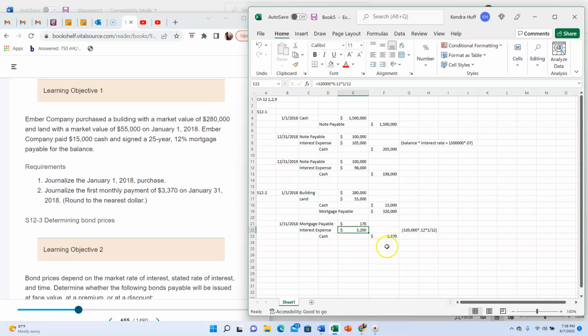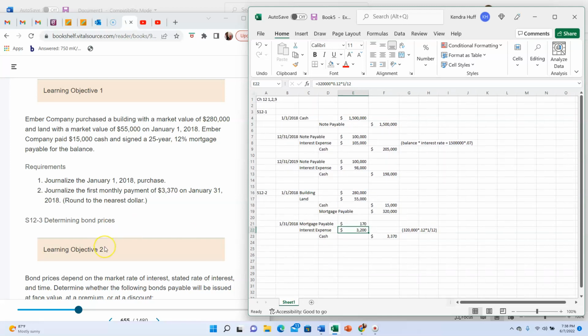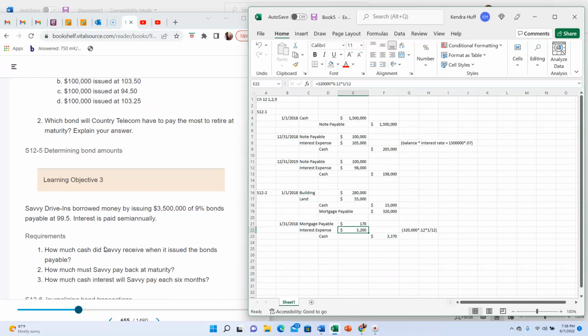And then next time, it's going to be 320 minus the 170 times the 0.01 to get the interest expense. Cash will stay the same. Only these two numbers will change each time. All right, that's it for number 2. Number 9.